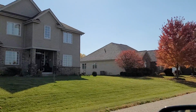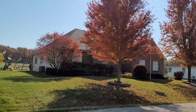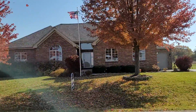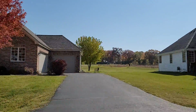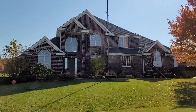I'll show you what some of the houses here look like. There's some of the houses that are on the golf course. This one actually recently sold. A realtor owned it, bought it for a great price, and then put it back on the market. I want to say it's probably under contract for just over $300,000. That's a really nice house for that price.